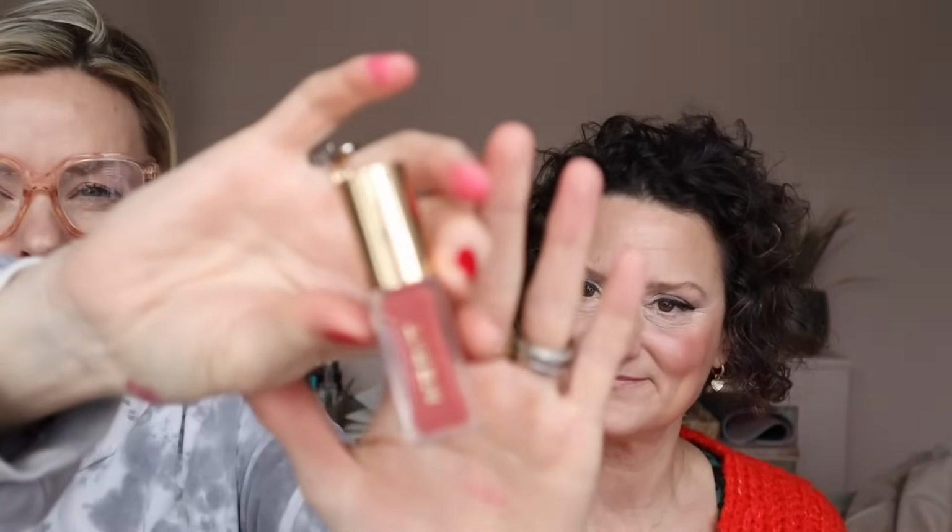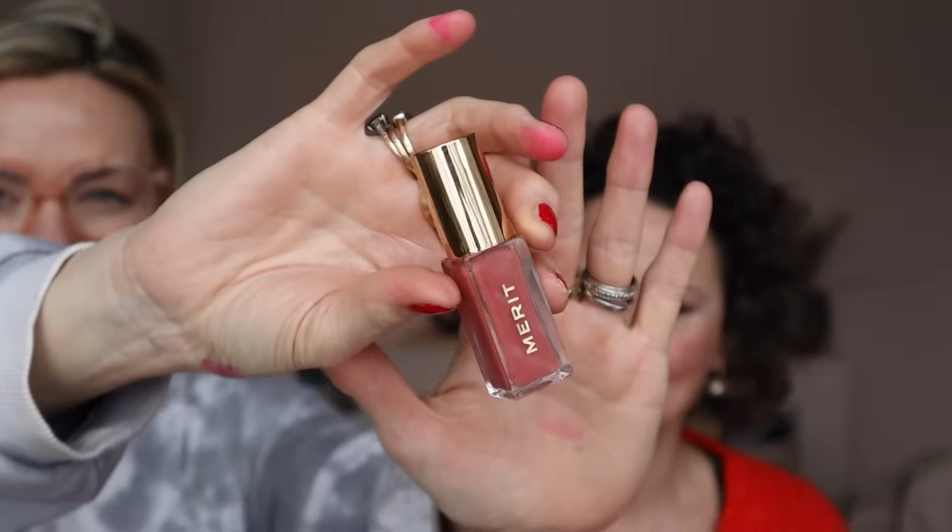Right, so I chose for you, let me just see which colour this is, Pink Best. This is a really beautiful lip oil from Merit. So I thought very nice colour, and it's a lip oil, try it, and it's a beautiful, beautiful texture. But it's much more natural.